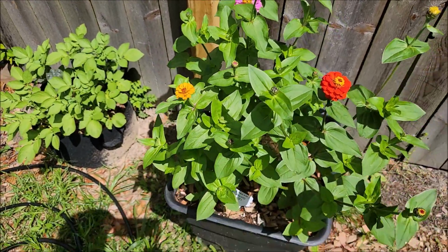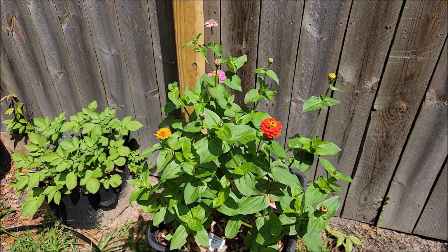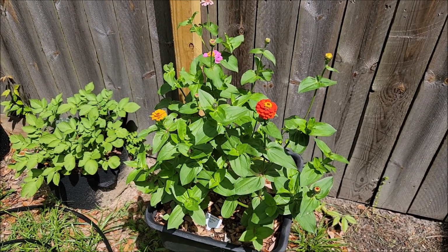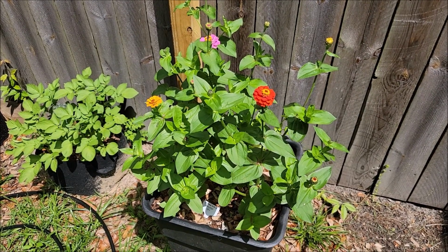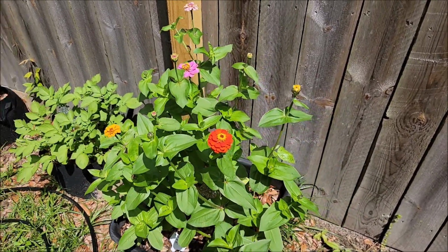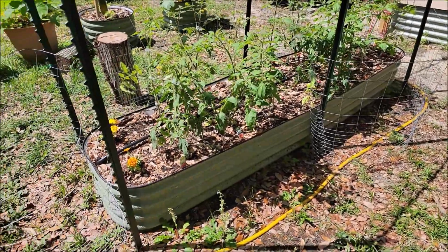Yep. And I keep them because they hopefully will attract some pollinators, but I really want to use this pot for something else, but heck, who's going to do something to these? These things are really nice looking. And that was an accident. The power company sent these plants out. So there you go. Here we go on the tomato bed.